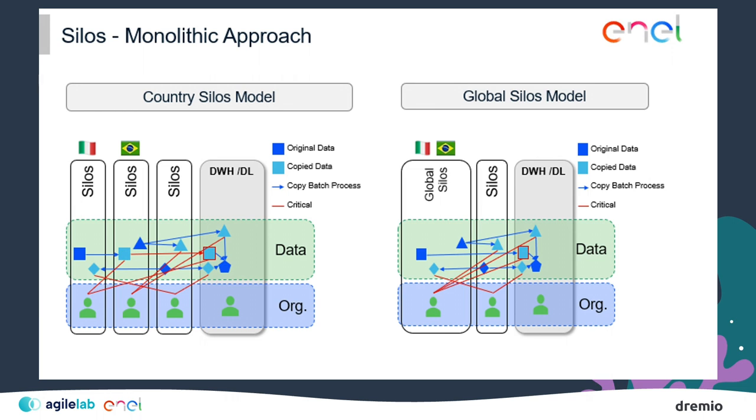our software development model was a silo-based model. So each application was a monolith for us, for a specific country or for global needs. That means each application, each solution, had a dedicated infrastructure, specific technologies, its own security attention, specific skills, etc. But it happened that a silo needed to use data of other silos. So this means copying the data from one part to the other. And this means data proliferation.